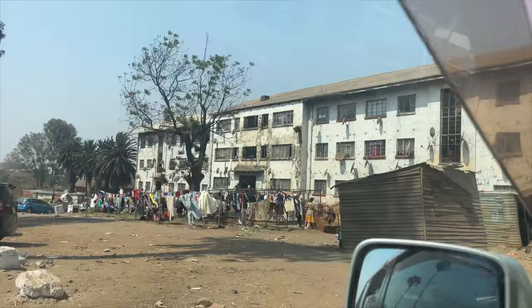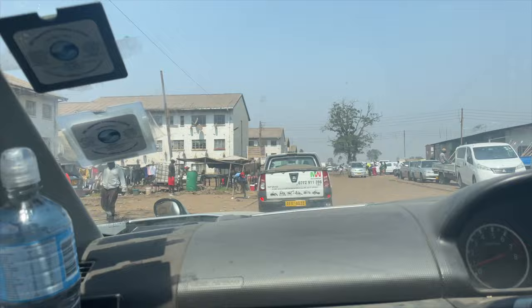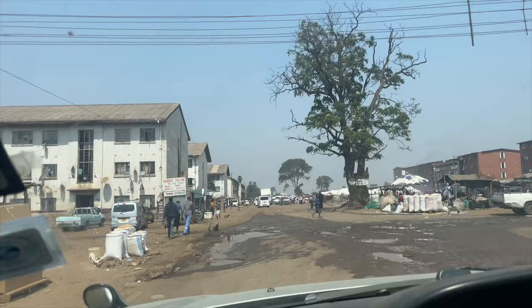Through Matapi in Mbare, and I haven't been in this area for 20 years. I was very shocked to see how the houses are run down and how the roads are looking. But it is what it is, isn't it? So just watch as we drive along through into Mbare Musika, where the bus station is.